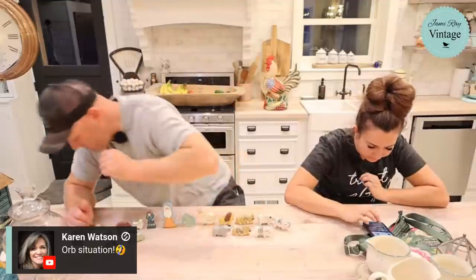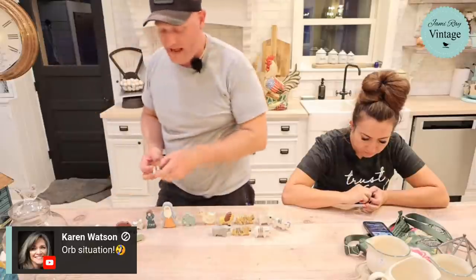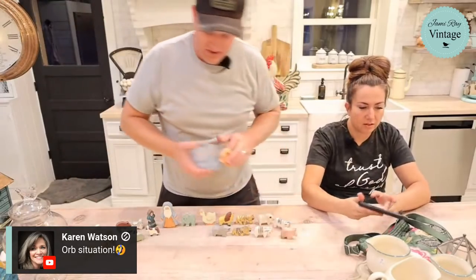Okay, there's more animals coming. We have three sets of the Ark, but Jami thought that they were awesome. They were in a little baggie. If you ever go to thrift stores, sometimes they bag items up for you so you don't have to hunt all over the thrift store for them. And this sounds like two good sets.